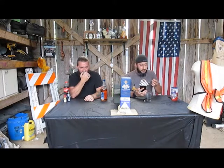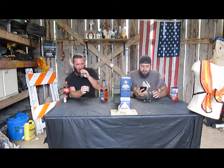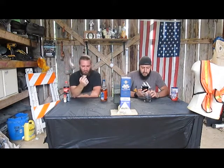Glen Moray is available in a range of ages and vintages that will appeal to new malt drinkers as well as connoisseurs looking for something a bit more special. The smell has definitely changed a little bit. For the record, we did wash this out after last episode, so there's not any tin cup in there. There shouldn't be.